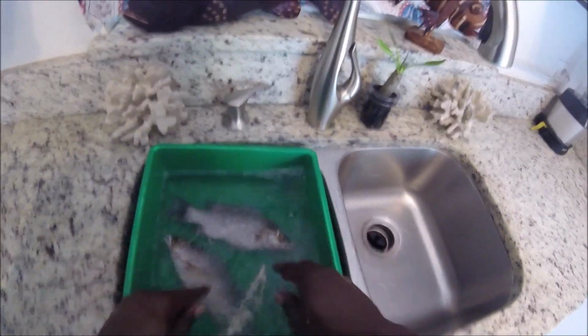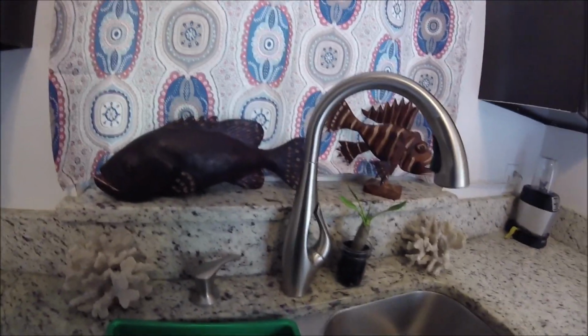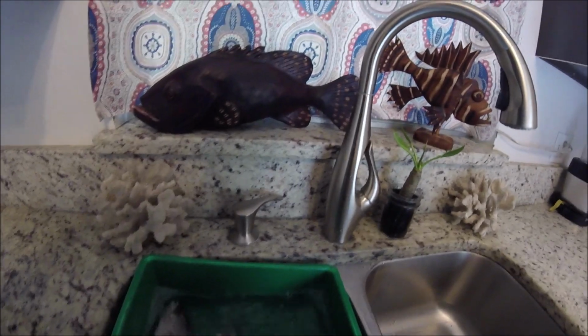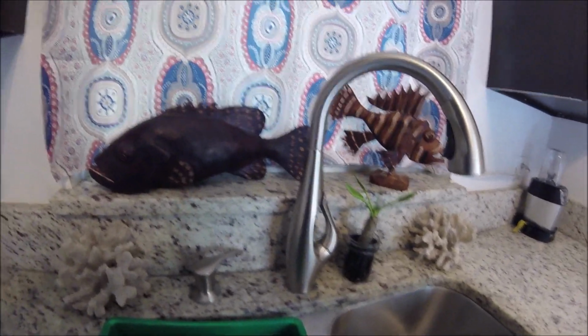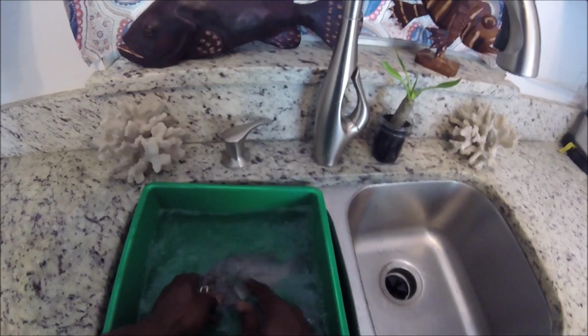And that's how it's done. Totally scaled in the water. No scales on your sink. No scales on your countertops. And most importantly, I didn't have to go outside to do this. It is hot. So to be able to do this in here saves me a lot of time. A lot of grief.